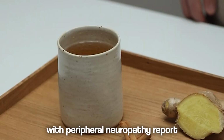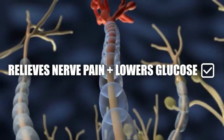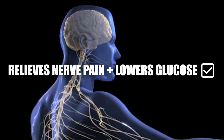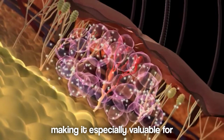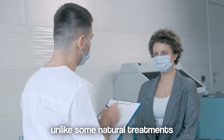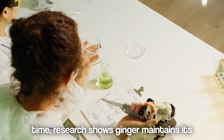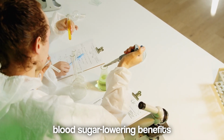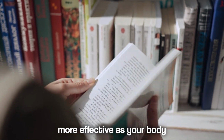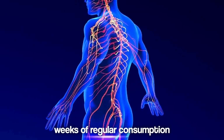Many viewers with peripheral neuropathy report dual benefits from ginger tea. It improves blood sugar while simultaneously reducing nerve pain through its anti-inflammatory properties, making it especially valuable for those experiencing this painful complication. Unlike some natural treatments that lose effectiveness over time, research shows ginger maintains its blood sugar-lowering benefits with continued use. Studies suggest it may actually become more effective as your body becomes more responsive to its active compounds over weeks of regular consumption.